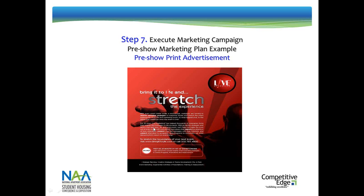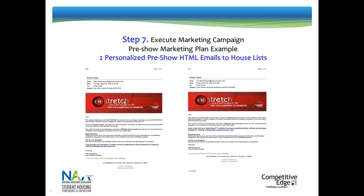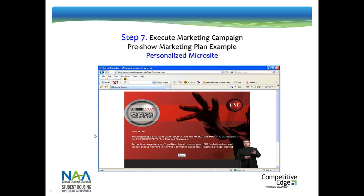So if I'm going print, you would see this in Units Magazine. You would see it in the official show directory in print. I would have a colorful ad with a strong headline, a clear call to action, and linkage to the show. I would be carrying that design theme messaging over into a personalized postcard mailer with a PURL. And then I would be doing a 2-part personalized pre-show email, again carrying the HTML banner in with my value prop and my clear call to action. I'd be integrating my PURL.